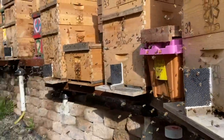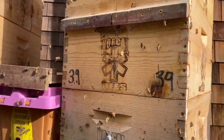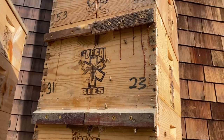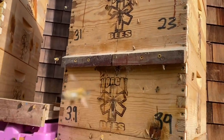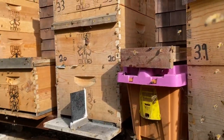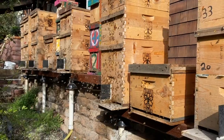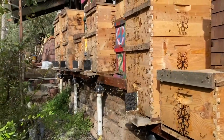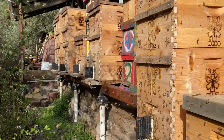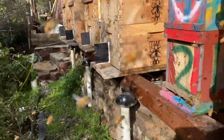And right here is what I call my brood factory. These are all double divided deeps here, so there's actually two queens in each one. This is where we pull a lot of frames early in the season to make our nuke splits, as well as soon as we start doing queen rearing, most of these boxes here will be used to produce the brood we need to do the queen rearing. So that's what's going on.